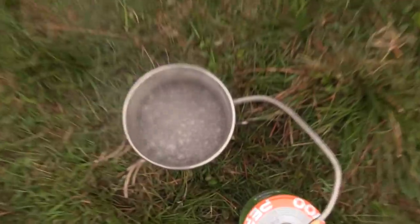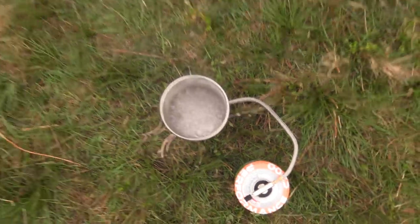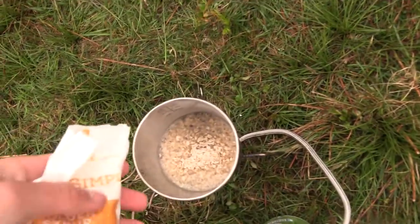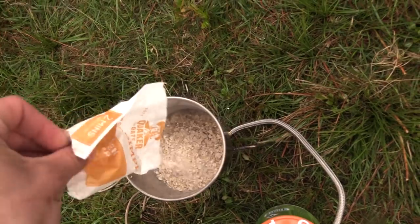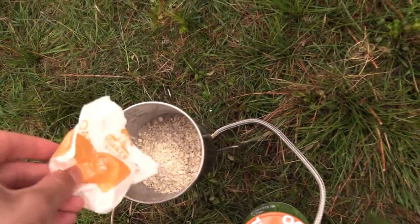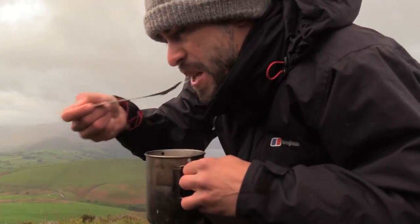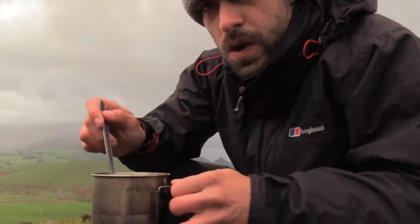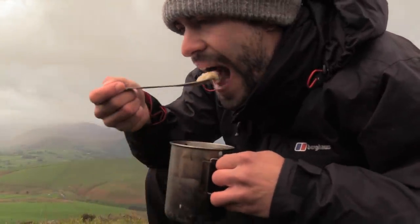Boiling water, that's ready for some porridge, and then maybe a hot chocolate, depending on the weather. I'm not messing around today, guys. Double porridge. I hope I've put enough water in that. Don't think I have. Don't care. Double porridge is a good shout.